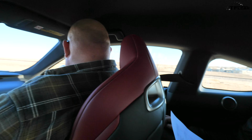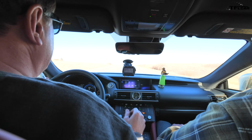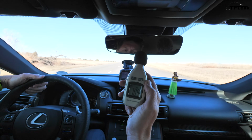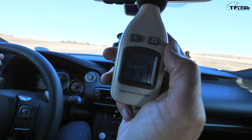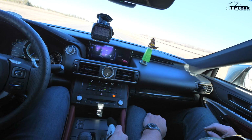Hey, let's do our sound test. There's the little decibel meter right down there. All right, let me take it out of the crazy mode. Now it's in eco mode, so that should quiet it down. So let's do our sound test on the highway. So we're at 65. Let me think if I put it into Sport Plus.